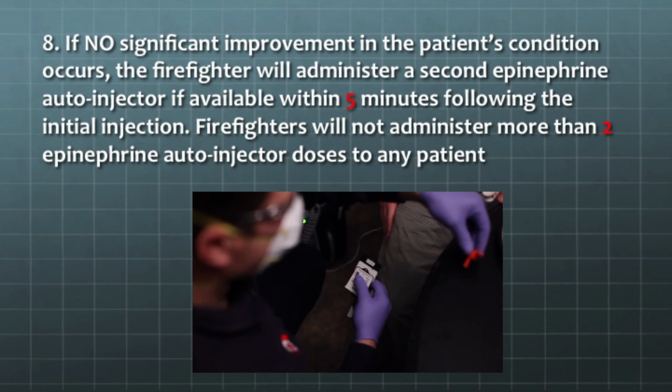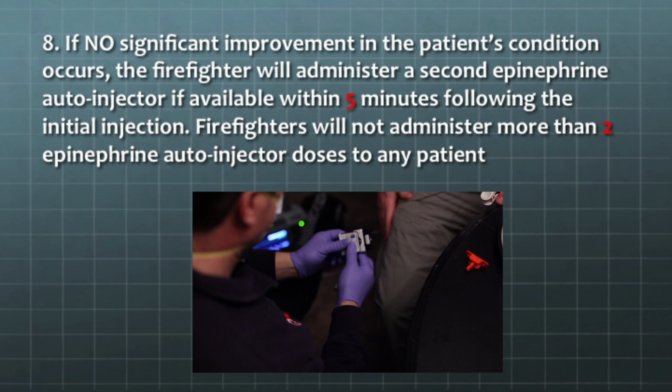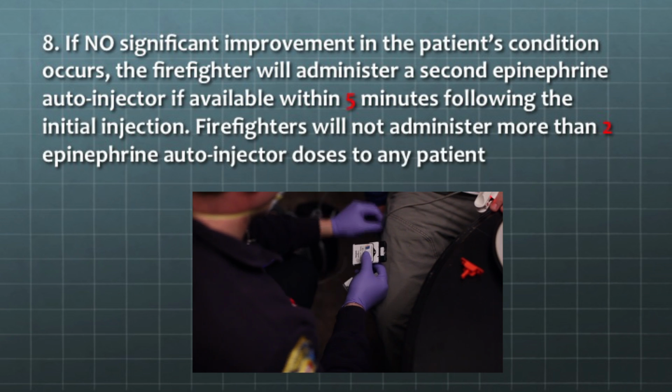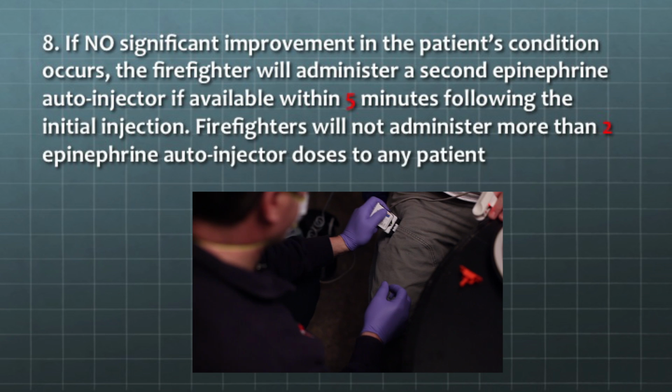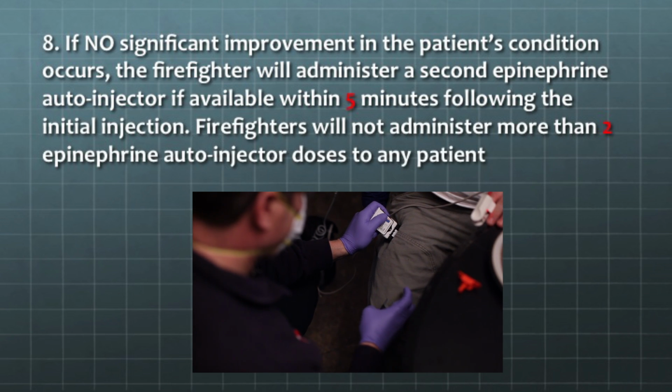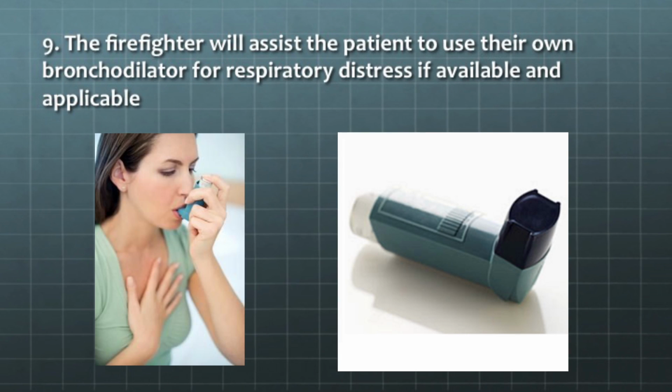If no significant improvement in the patient's condition occurs, the firefighter will administer a second epinephrine auto-injector, if available, within 5 minutes following the initial injection. Firefighters will not administer more than 2 epinephrine auto-injector devices to any patient. The firefighter will assist the patient to use their own bronchodilator for respiratory distress, if available and applicable.